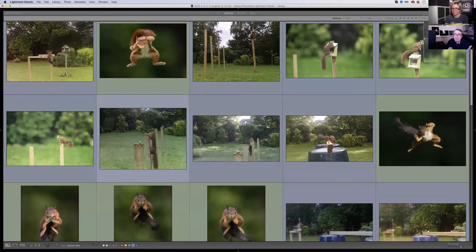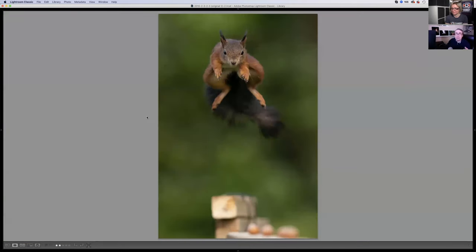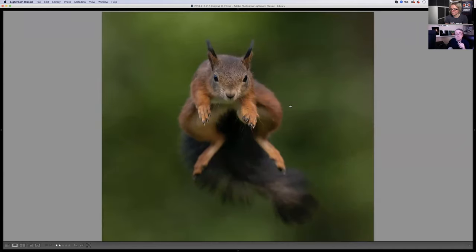So yeah, that's basically the setup. And this is a picture of Bobby again. You can see at the bottom of the frame the pieces of wood, and you can see the hazelnuts, what he's jumping for. It's surprising when you see them jump so quick, they don't even look like they've jumped. They're literally throwing themselves through the air.